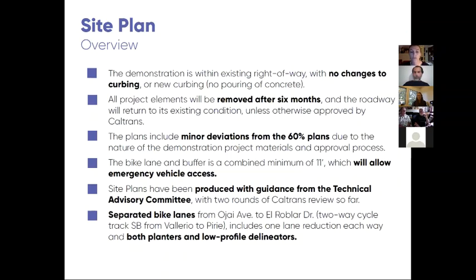Like Tony said, we have been producing the site plans with guidance from the Technical Advisory Committee. So that's both water districts, that's Ventura County Fire and Police. We've also had the community hospital review them as well. And then, like I said, 2 separate rounds of review with Caltrans. So we've really been developing the designs with them along the way.